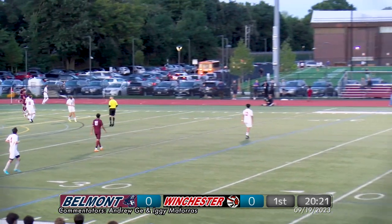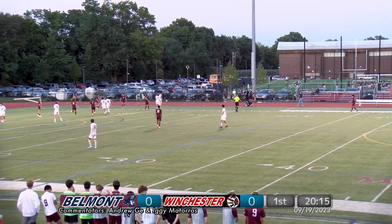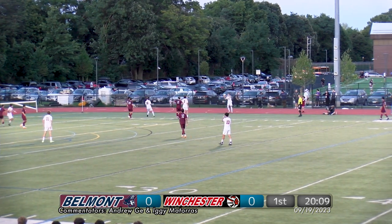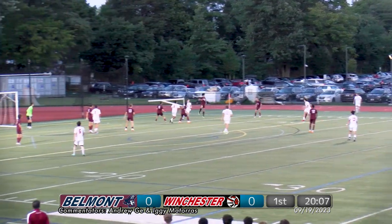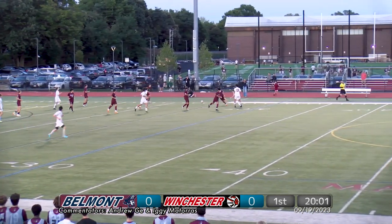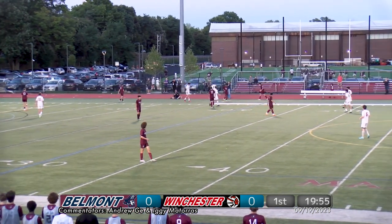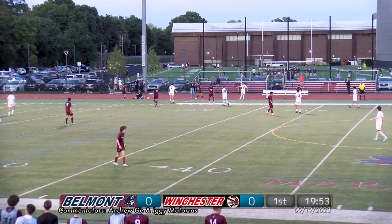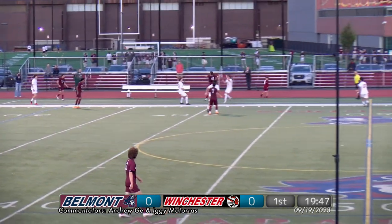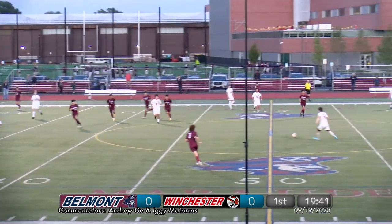Calmly collected by Filler, who knocks it out. And once again, good defense from Belmont. Winchester plays it in. Great knock on by Lawrence too. And now Belmont will look to counter. Satchel Kankre. Jules pass, though. No, not quite. Throw for Belmont here. And Winchester. Good interception by Lawrence.